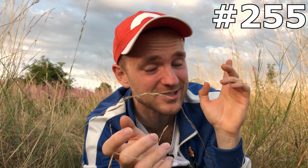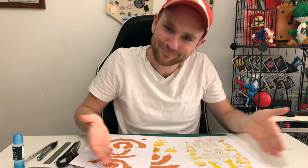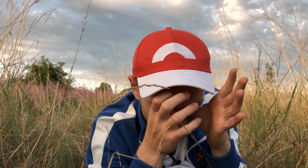Listed as number 255 in the National Pokédex, Torchic first appeared in the Ruby, Sapphire, Emerald series and is one of the starter Pokemon of the Hoenn region. But what does Torchic look like? Well, in order to show you, I'm going to make one of these models designed by the wonderful team over at Paperpokes. And whilst I'm trying to stop my eyes from streaming, let's see how Torchic got its name.